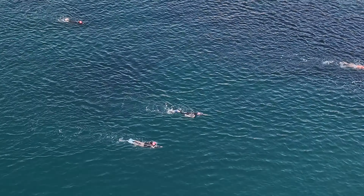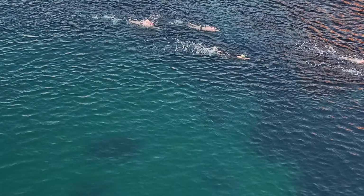Then I just have to sit back and zoom in and out and control the exposure. Too easy.